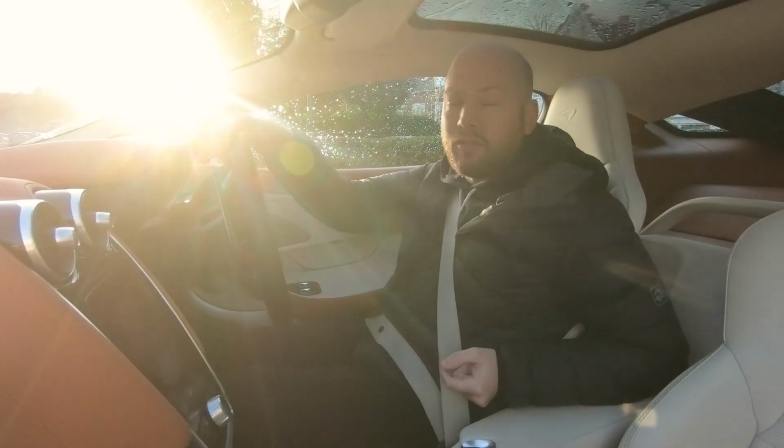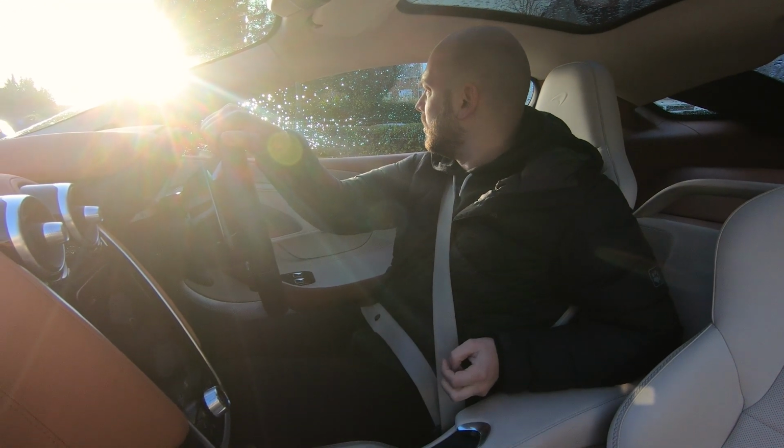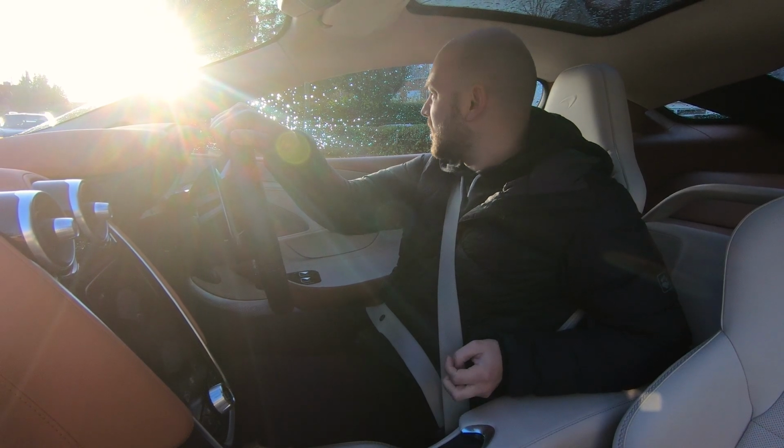Also, another note on ground clearance, it is brilliant. This car does have nose lift.